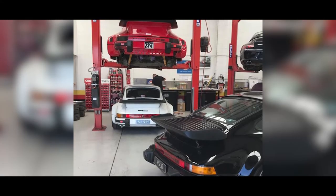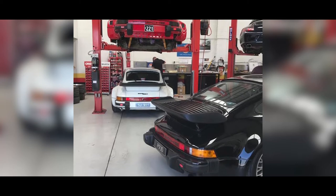So we're basically almost a one-stop shop now, predominantly working on early 911s, 356s and stuff like that. We get a lot of rare cars through, with people sending cars. We've got a full body shop now, so lots of restorations on the go. At any one time, we'll have 50 911s in at work, and you're like, where are these cars? You never see them on the road.